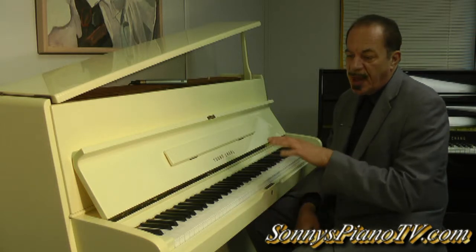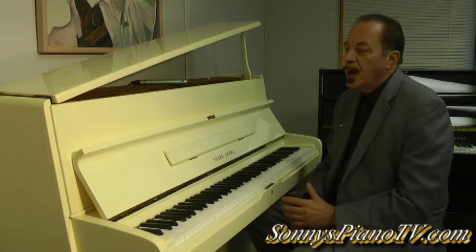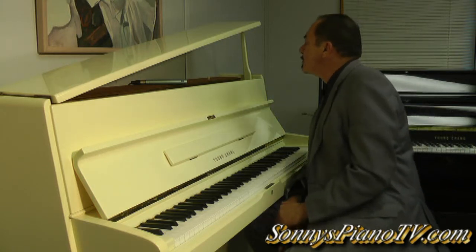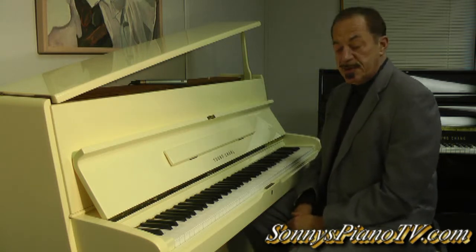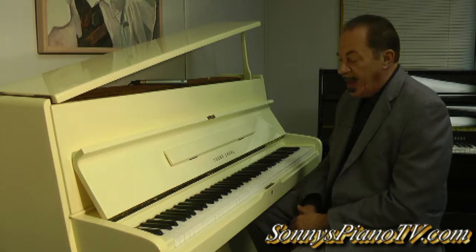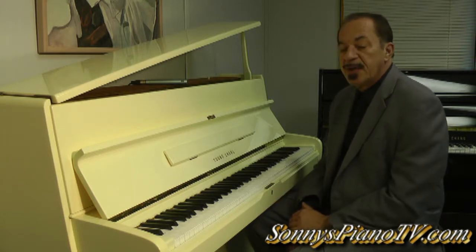This is an off-white, like an ivory color upright piano. It's about 42 inches tall. And this is their U107 series. And this was made in about 1987, 88. And very little mileage on this.